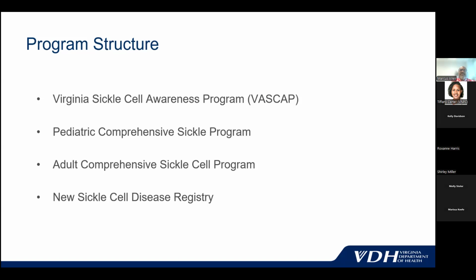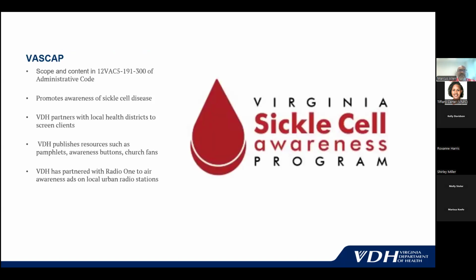So program structure, we have the Virginia Sickle Cell Awareness Program, which we call VASCAP. We have a pediatric comprehensive sickle cell program, an adult comprehensive sickle cell program, and our new sickle cell disease registry. So VASCAP, all of our programs are written into the Virginia Administrative Code. So the purpose of VASCAP, that's our promotional arm. So it promotes awareness of sickle cell disease. In the past, we have done radio ads about sickle cell disease. I'm working on starting that this week or next week to promote awareness of sickle cell disease.